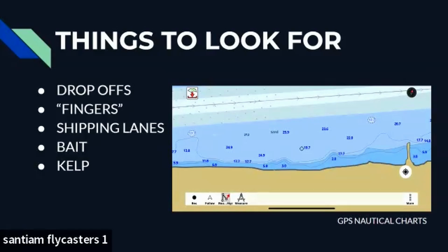I've turned it so we're not truly north, but that kind of gives you an idea of what we're expecting. Right by the rocks, you're looking at 3 feet, but then quickly, 50 more feet out, you're 17 feet deep. And so that's what we want. We want to get right on the edge of the rock and sand right out there.